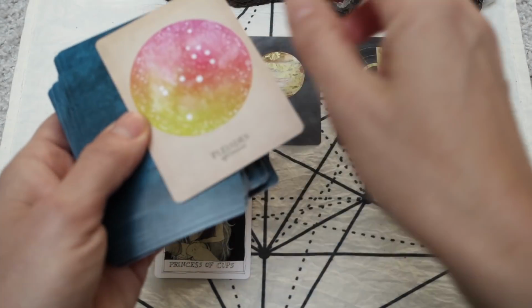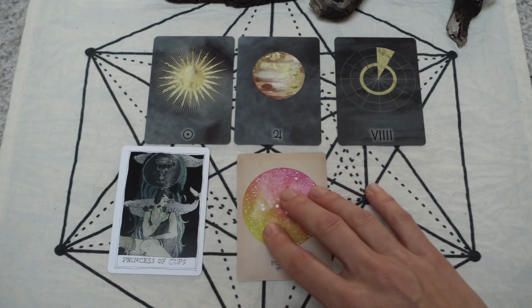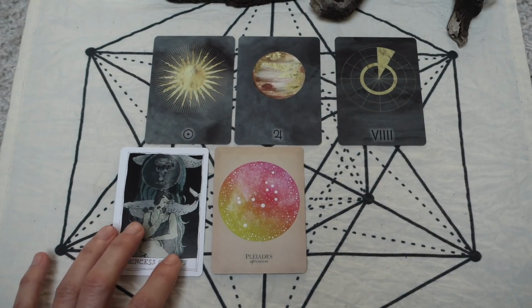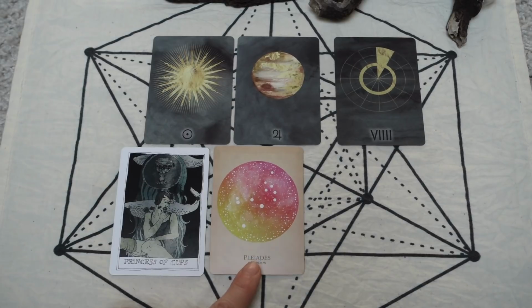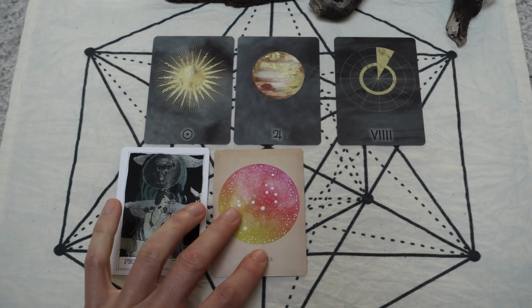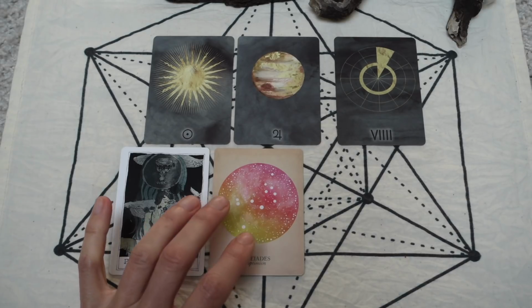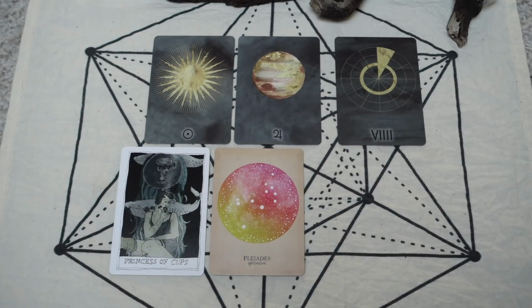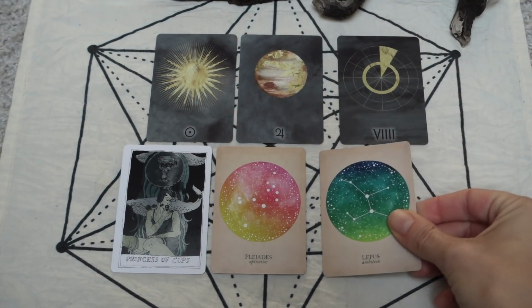So if we add some oracle cards to it, Pleiades, and no, I swear, I was just listening to some lectures, and May is Mother Mary's month, and it's connected also to Pleiades, and in May you can see Pleiades, at least in Europe here, in the skies, and they're very visible. So this is about optimism also. And let's pull one more, and ambition.